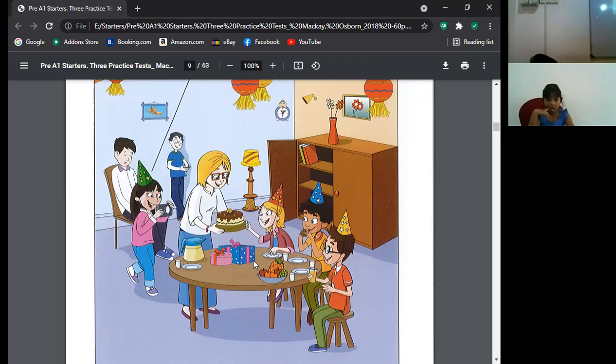Here's a photo of my birthday party, Mr. Black. Oh, yes. That's fantastic. Who's that? The girl with the camera? That's my friend Eva. She loves taking photos. So do I. Eva. Can you see the line? This is an example. Now, you listen and draw lines.